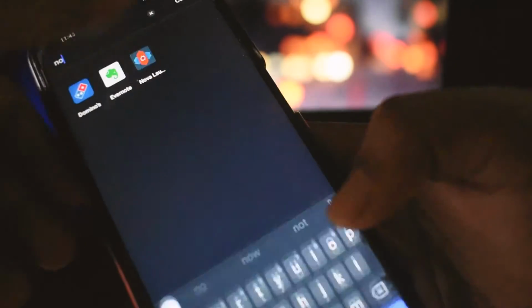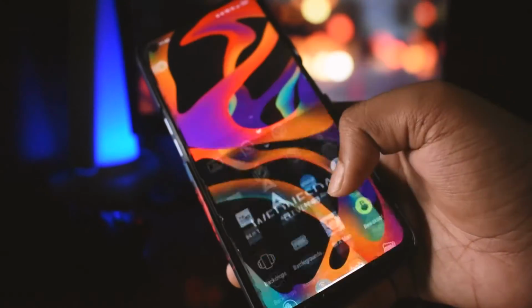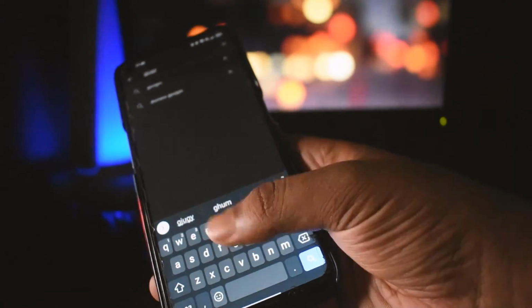Nevertheless, the Android 11 update has been quite fruitful and I'm really enjoying it, but I'll be hoping to update to Android 12 as soon as any of the official Realme custom ROM comes out.